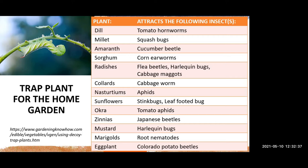I think we're going to talk about marigolds in a few minutes, so I won't say anything about that. But if you look at these, there's a lot of different plants that have these beautiful flowers, right? As we were talking about, they like those fruiting bodies. So not only are they good for your trap crops, they're going to make your garden even more beautiful, which is something I appreciate.